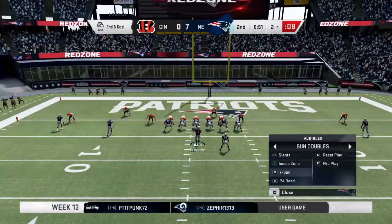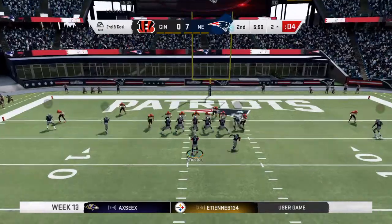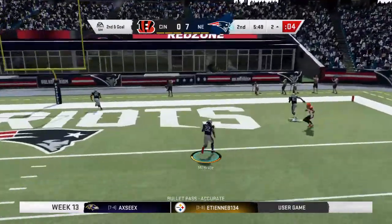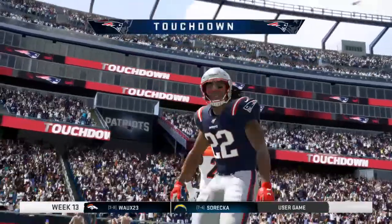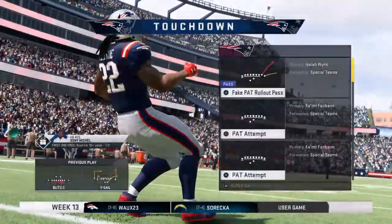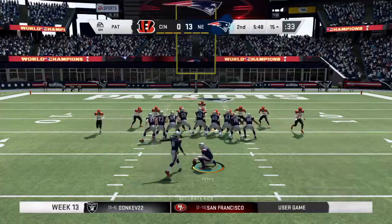Second and goal, and they will try again from the 2-yard line. Now Winston. And he'll take it into the end zone for a Patriot touchdown. A 2-yard touchdown grab. And the Patriots, they add on to their lead.